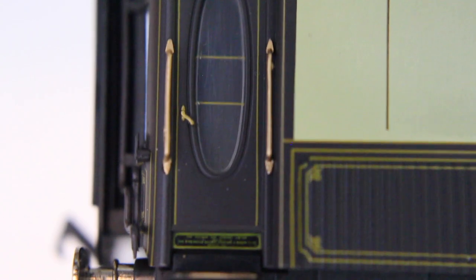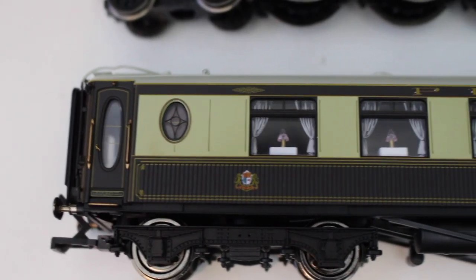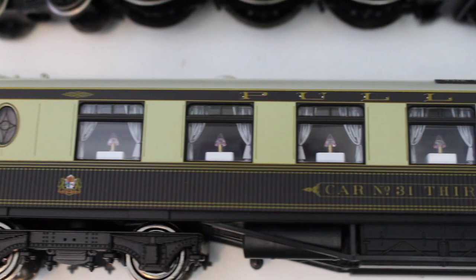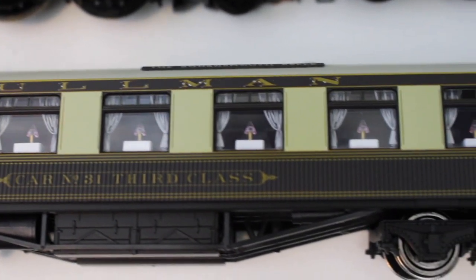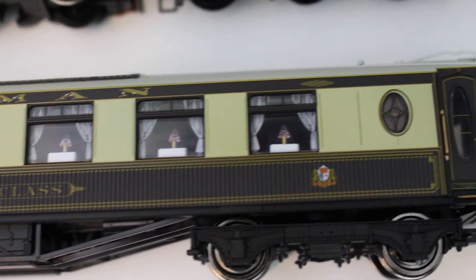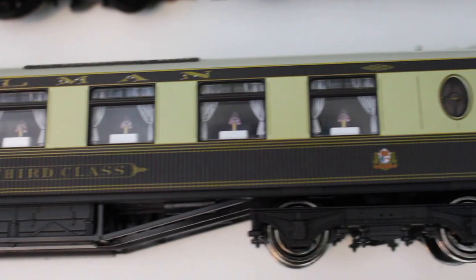We've got a multitude of handles there on the doors, doors at the other end as well, and we've got these footboards too, all exquisitely picked out in this sort of gold brassy colour, and I can't find fault. And believe me, I'm looking for fault. I want to give you the full lowdown on these, and there is nothing to fault.